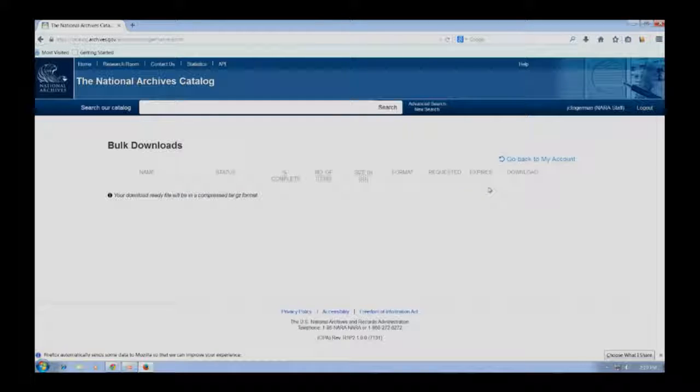So please by no means treat the bulk export list as a permanent storage place for your search results that you want to keep. It only allows you to keep your bulk downloads on here for about 2 months. So try to download it within 2 months of creating it, but it'll tell you when it expires. It won't remind you, but it'll tell you. So just be aware of that.